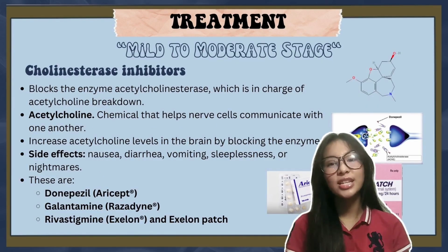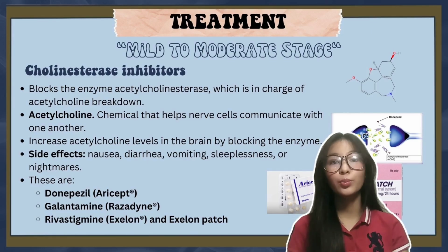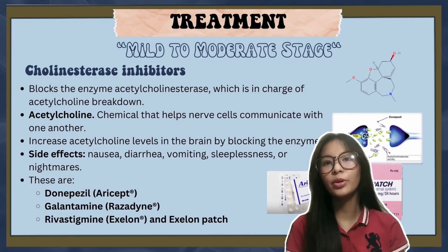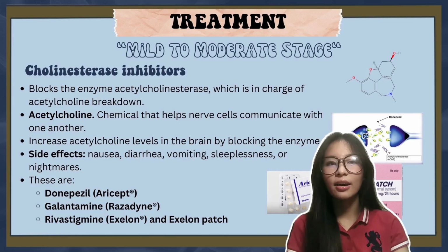For mild to moderate stages of Alzheimer's disease, the cholinesterase inhibitors block the enzyme acetylcholinesterase, which is in charge of acetylcholine breakdown. Acetylcholine is a chemical that helps nerve cells communicate with each other. Cholinesterase inhibitors result in an increase in the concentration of acetylcholine levels in the brain, leading to increased communication between nerve cells, which in turn may temporarily improve or stabilize the symptoms of dementia. The usual side effects of this are nausea, diarrhea, vomiting, sleeplessness, or nightmares.